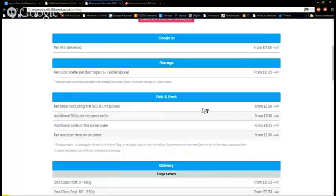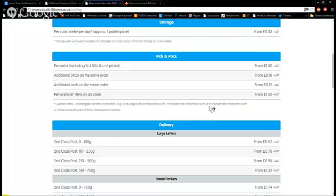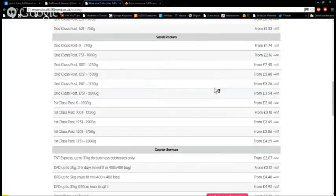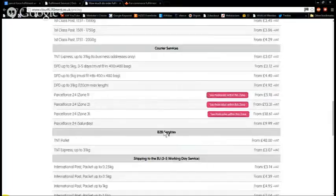This gives you a good idea of how they charge. Per order, including first SKU unit picked, £1.50 plus VAT. That's expensive. I'd be asking them for a bit of a discount on that. Oversized item, again, they will tell you what an oversized item is. In here, the shortest side is more than 26 centimeters, or its median side more than 34. So they will have all their own ideas on how they're going to do it, and here they're giving you some rack pricing. So this is their published pricing.